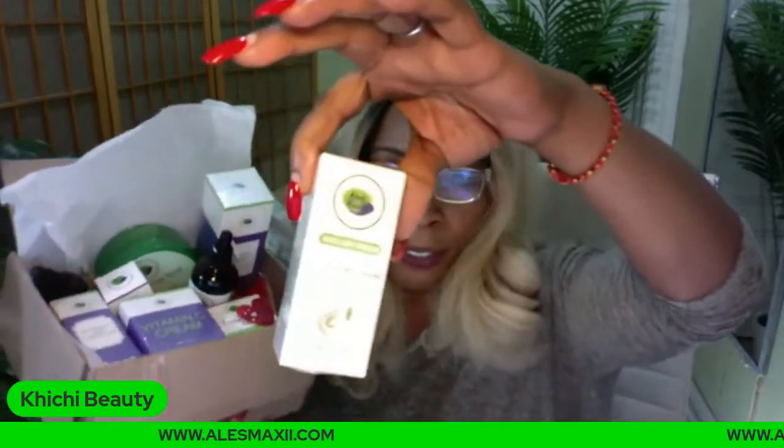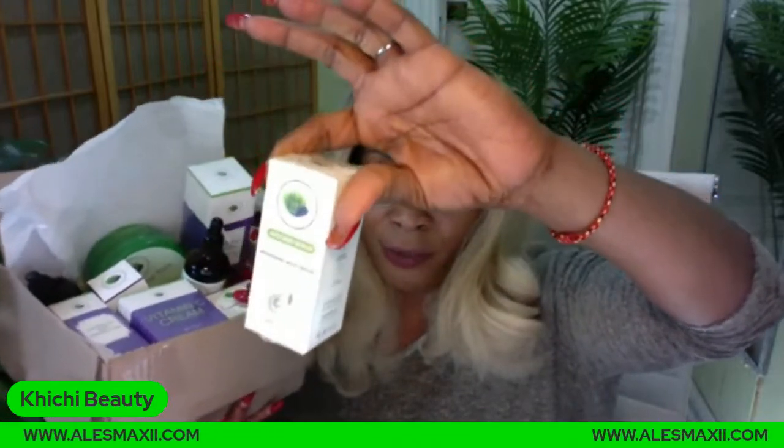If you take out the papaya, the avocado serum, and you wrap this avocado serum, you can give this avocado serum alone as a gift. Whoever you give this avocado serum to, once they start using it, they're going to come back and ask you where you get it. And I guarantee you that.